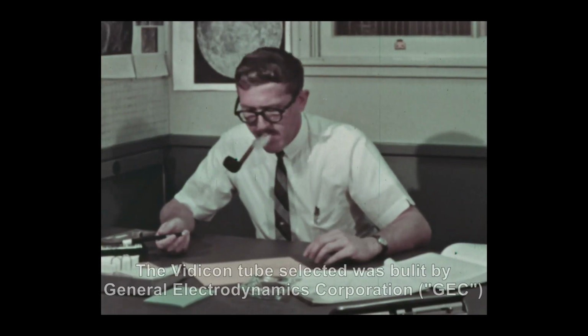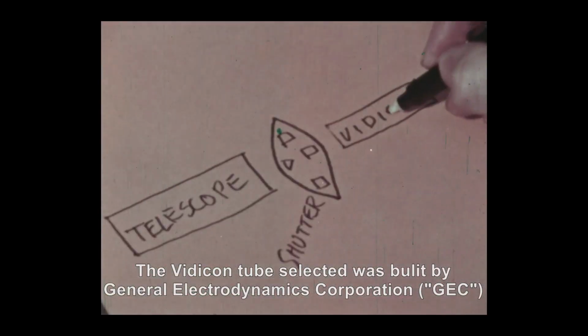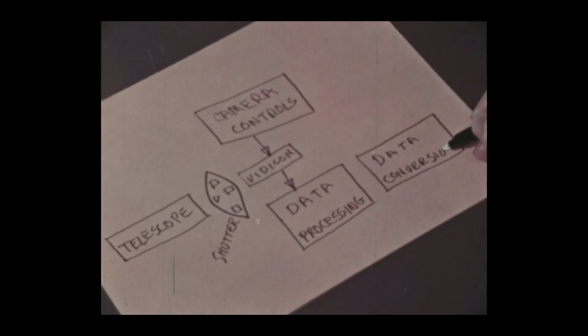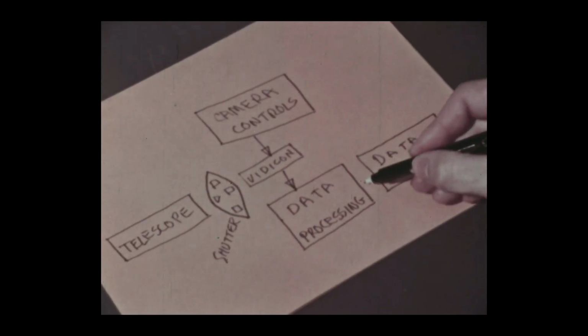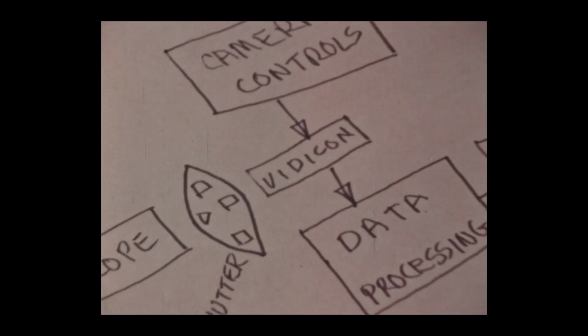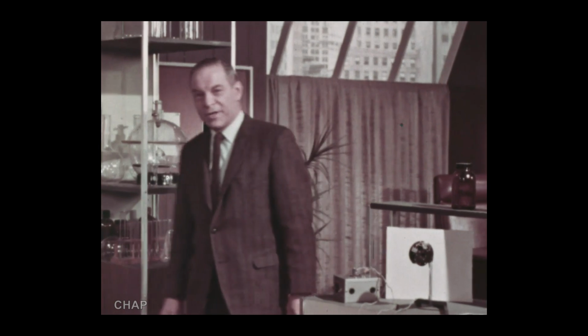The Vidicon tube couldn't be pulled off the shelf. We'd have to find a special tube and design circuitry to operate the camera and tube. Then conversion to computer language using a binary code for sending back to Earth. It didn't look too bad. The tube was the scariest part.